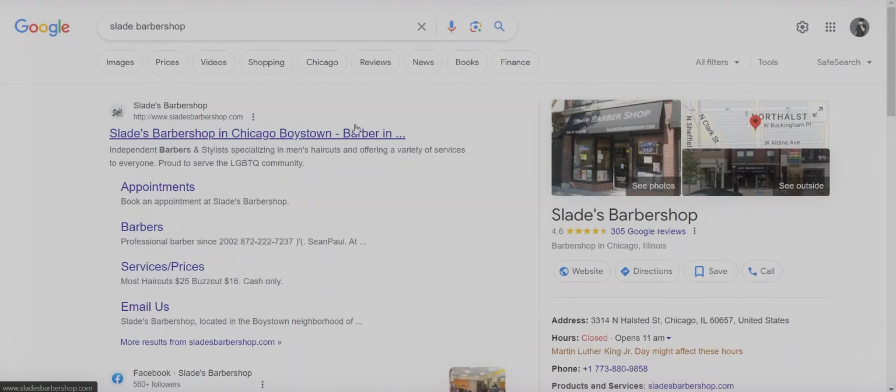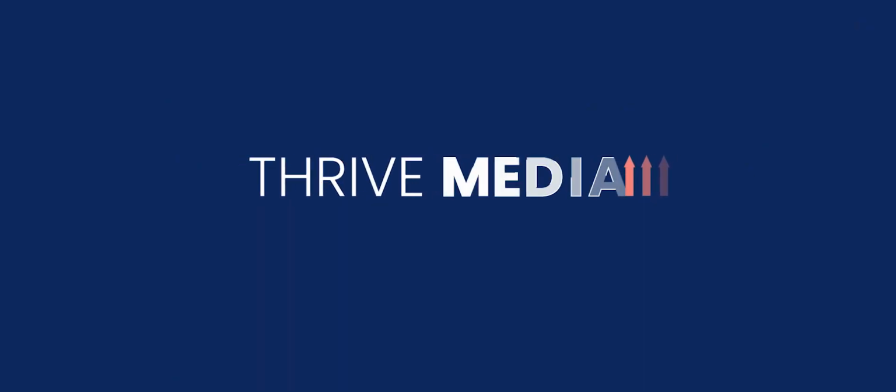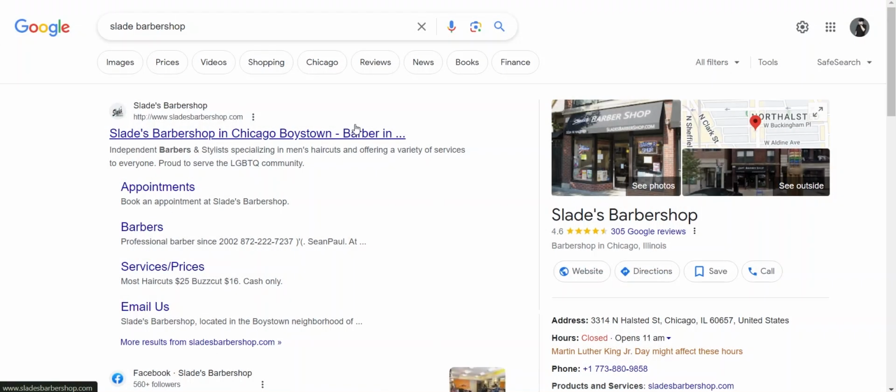Google Maps ranking. Stick around till the end to learn how to make your business more visible and stand out on Google Maps. Let us start the journey to boost your online presence.